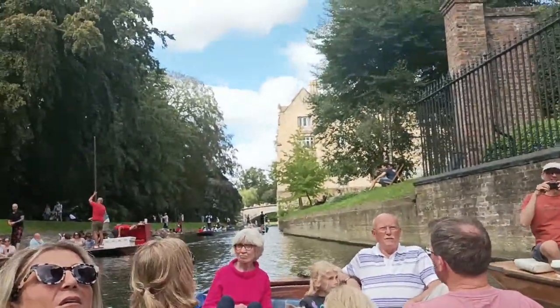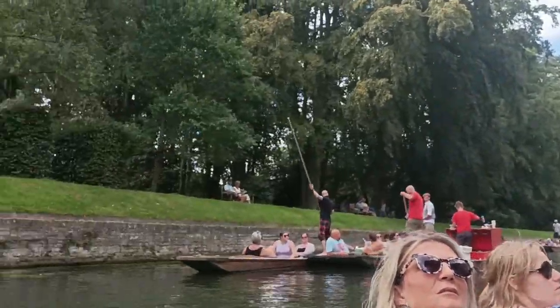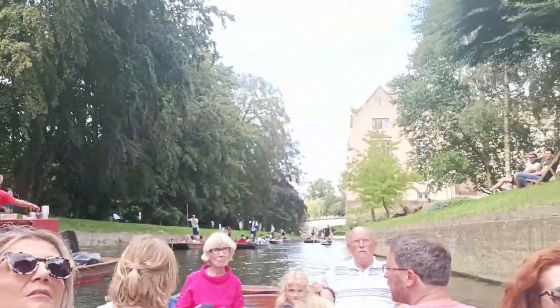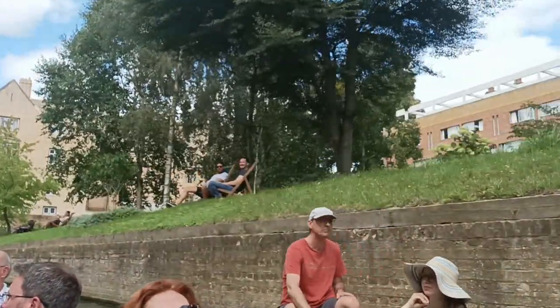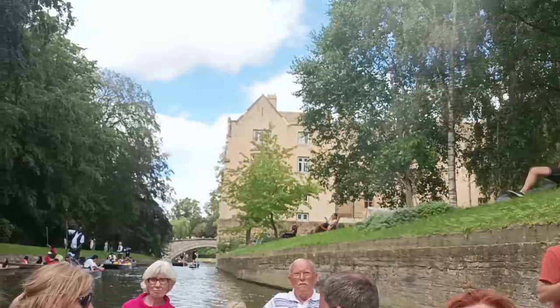Let's begin the tour with a little history about Cambridge University. The university itself is made up of 31 colleges. When you apply to Cambridge University, you apply to a college, not the university itself. Now, a college is basically where you eat, sleep and live, you represent a sports team, that's basically part of your identity.